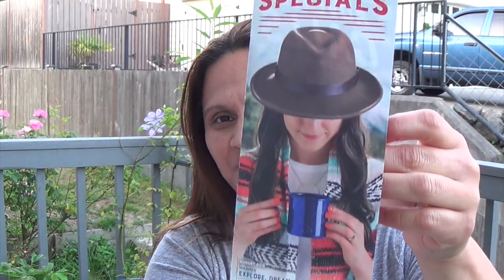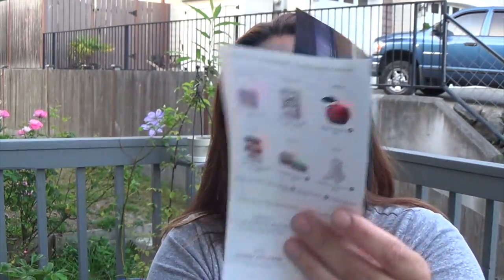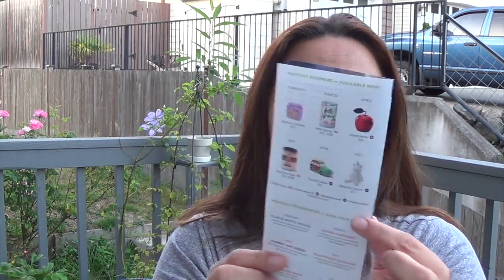Okay, now I'm going to share with you guys the flyer. So I was very excited to show you the warmer of the month and showcase it already without even showing you the flyer. Oh, here's the flyer. Super cute. At the back of each flyer lists the previous warmer and scents of the month that we've had, and then it goes back 6 months.